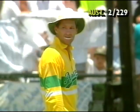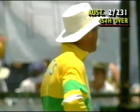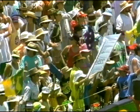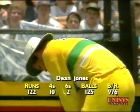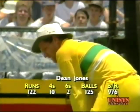It's a one-hander and over the man at fine leg, and I'm not too sure why he was in there rather than being back 15 yards on the boundary. Well, Martin Bicknell again straying down the leg side, trying to bowl a fullish yorker, but it's going down the leg side and gives Jones a free hit. He's made 122 from 125 balls.